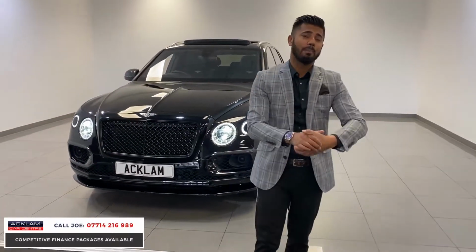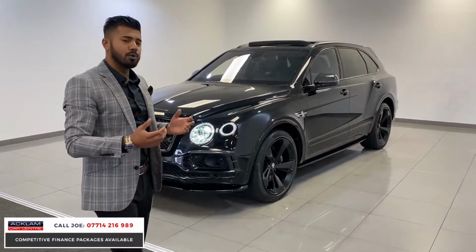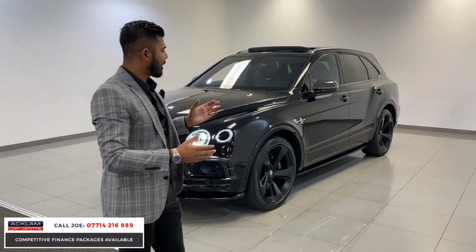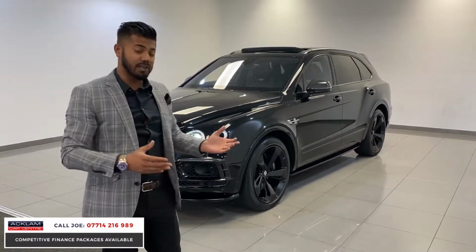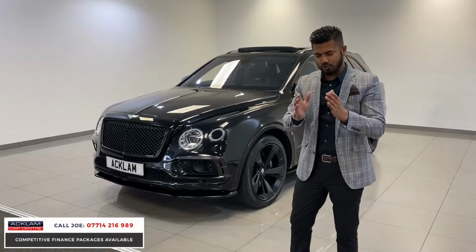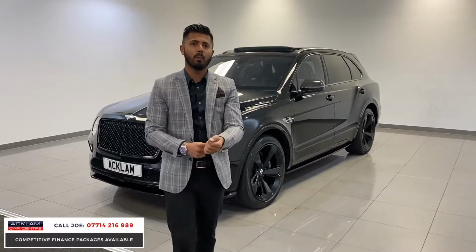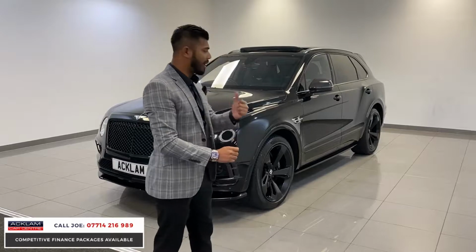I have customers that come buy SVRs off me, Range Rover Vogues, autobiographies and other 4x4s. But for me, it's unique in its own right. It's very rare and it's spec sensitive. It's such a rare car because it's fully loaded. Yes, there's other Bentaygas available. I'm sure they're £5,000 cheaper. But will it have full Bentley service history? Will it look as good as that?